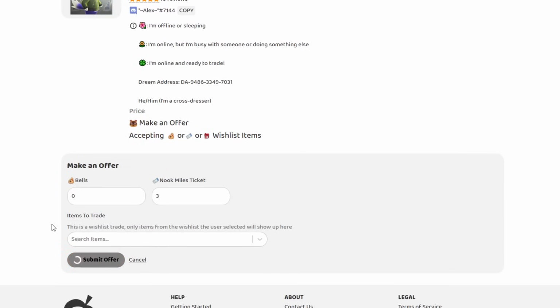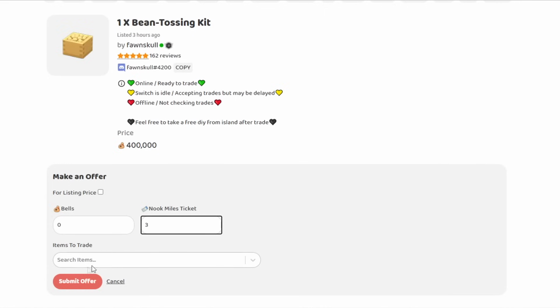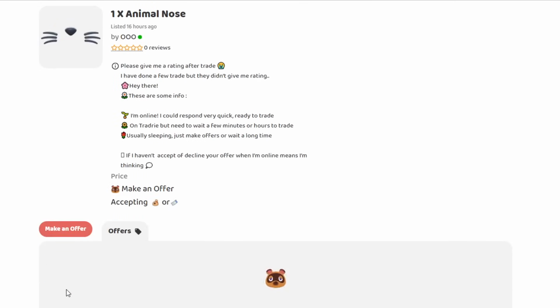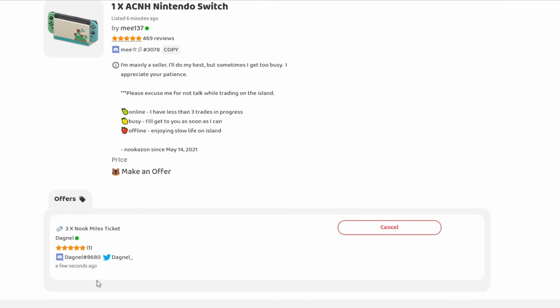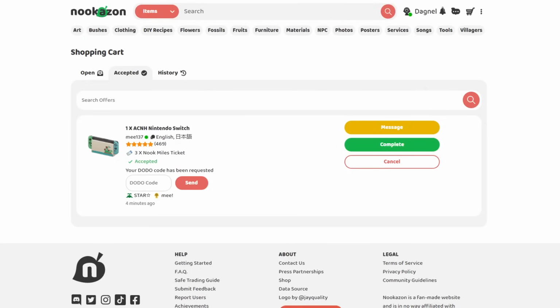Lobo's poster, boom, 3 Nook Miles tickets. Bean tossing kit, I want it. Animal nose, yes ma'am. I would very much endeavor to fairly barter for your Animal Crossing New Horizons Nintendo Switch. Let's go, the ACNH Switch offer was accepted.